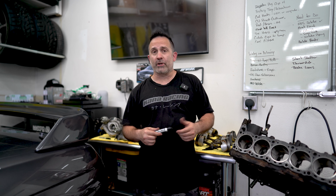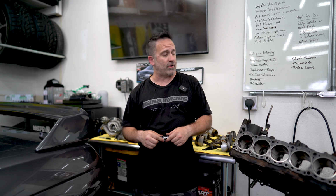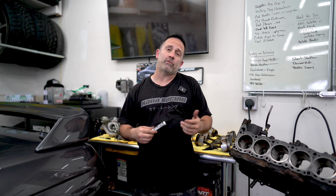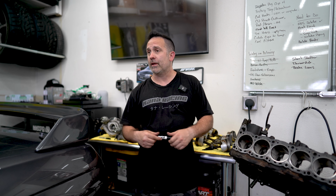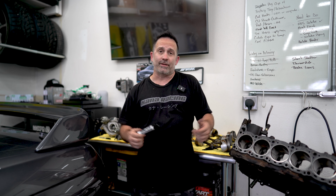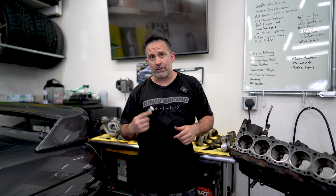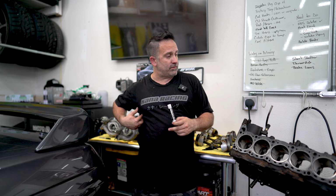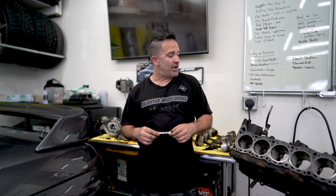So the ultimate goal here is initially let's get it running so I can drive it and have fun with it. But if it requires a full stroker kit and everything else, it is what it is. The next time the engine goes in the car, it's going to hopefully have 900 horse and it's going to be a time attack monster. But if I can put it together and get it running and start daily driving it, that would be awesome. And then I can build a block on the side and show you how that whole process goes.